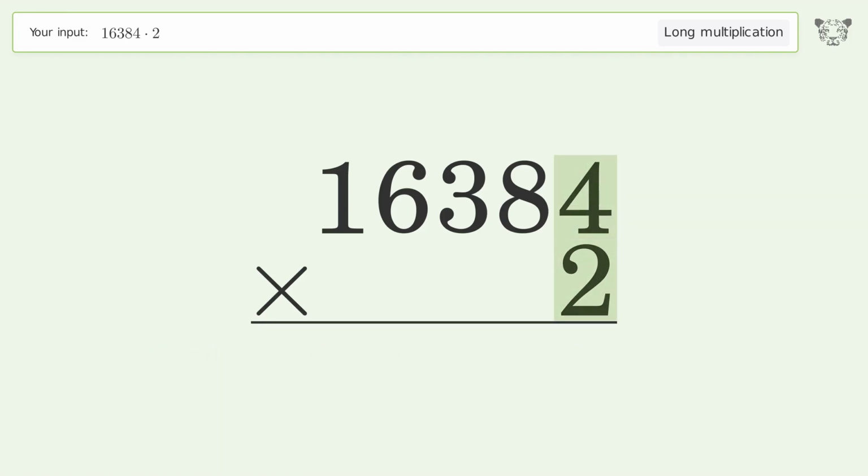4 times 2 equals 8. 8 times 2 equals 16. Because the result is greater than 9, carry the 1 to the hundreds place. 1 plus 3 times 2 equals 7.